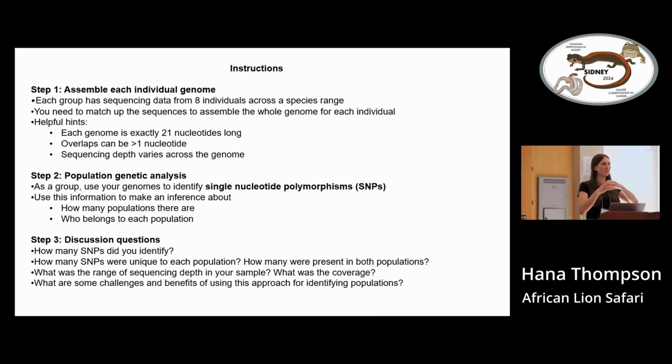So basically each envelope will contain sequencing data. So it's all those chopped up sequences like what I showed, and you're going to have to figure out what the actual genome sequence is. Don't worry, it's not really a whole genome. It's only 21 nucleotides long. Some helpful hints are that the overlaps can be more than one nucleotide long, and that sequencing depth does vary across the genome. So as a group, what I want you to do is assemble your genomes, identify SNPs, and then figure out how many populations there are and who belongs to each population.